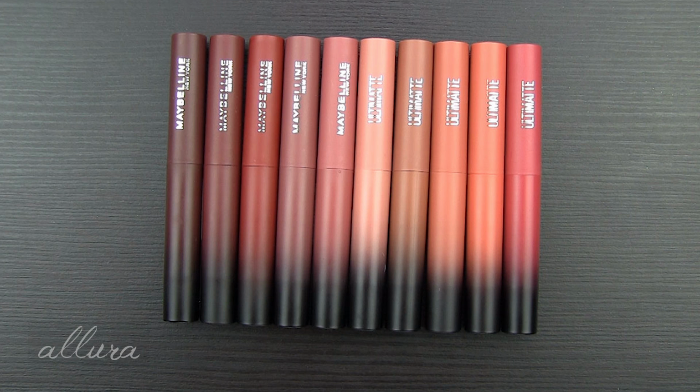Hi everyone, in this video I'm going to swatch all 10 new shades from Maybelline's Neo Neutrals collection. This is a new range of shades included in their line of Color Sensational Ultimatte lipsticks. So if you liked the original formula, you have a whole set of 10 new shades you can choose from, or if you've never tried this formula, you'll get to see what these colors look like, and I'll give you a review and final thoughts on the formulation and how they applied at the end of the video too.